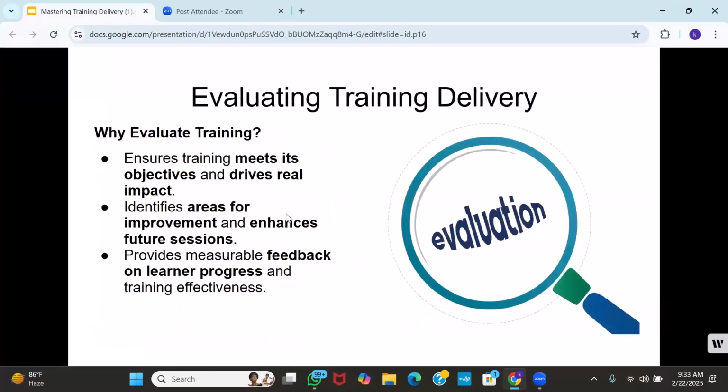Now, once you start something, there is a goal. And so we have inputs, we have a process, and then we have outcome. So your process is the training, your input is your preparation, and your outcome should be the evaluation. What do we want to see at the end of the day?